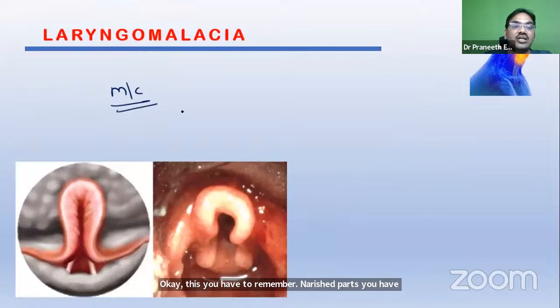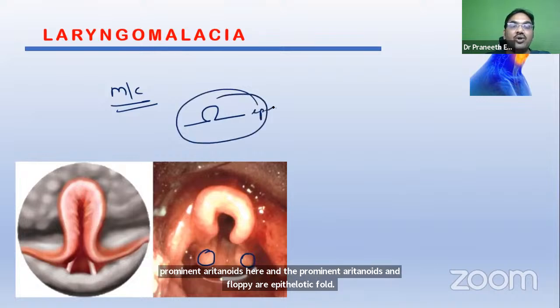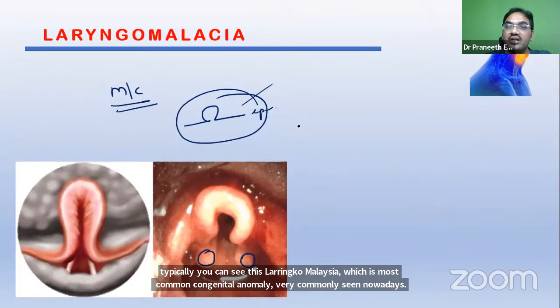Laryngomalacia, the most common congenital anomaly. You see an omega epiglottis here and prominent arytenoids and a floppy aryepiglottic fold. So you have to remember this omega epiglottis. Very typically, you can see this laryngomalacia, which is the most common congenital anomaly, very commonly seen nowadays. So the treatment for this is wait and watch. Within a span of 5 to 6 months, it will become rectified.